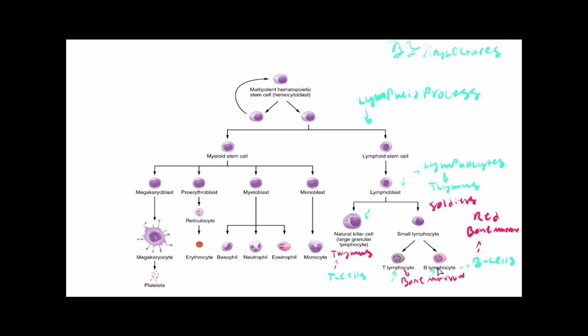That's like basic training. However, the B lymphocyte stays inside the bone marrow. B is for B lymphocyte, B for bone marrow. So he's in the army, he trains in the bone marrow, and then he specializes in the bone marrow. For the T lymphocyte, he's made in the bone marrow, but then he exits the bone marrow and instead goes to the thymus for specialized training and maturing.